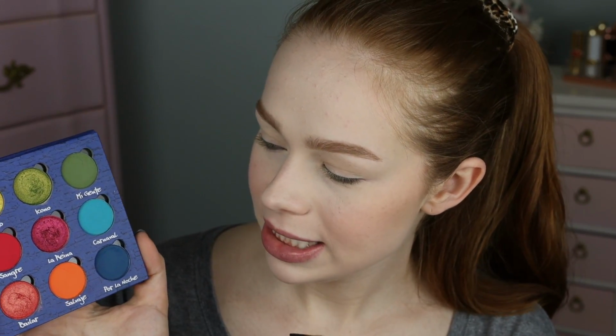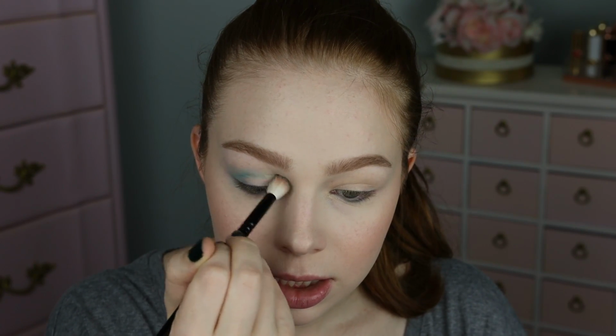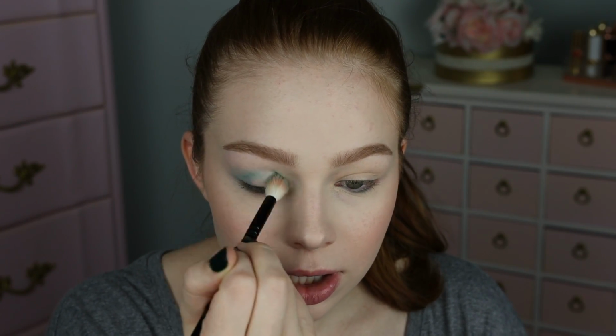So for the second look, I love how blue and orange contrast each other, so I really wanted to do that today. I think I'm going to do blue on the lid, orange on the lower lash line, and I'm going to go ahead and start off with the shade Carnival first. So I'm going to just throw that through my entire crease. Just taking a little bit to start off with.